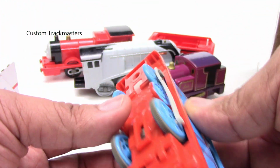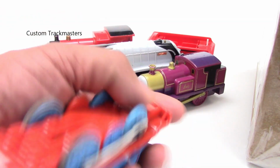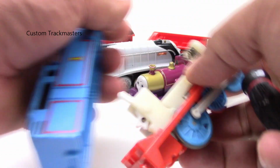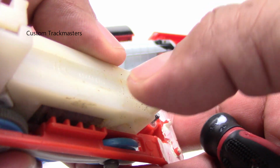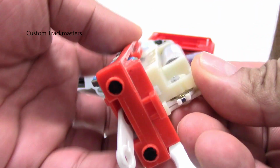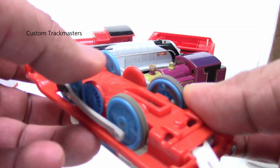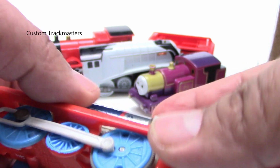And this new one, this is a Thomas from 2009. Let's see what's going on with this. Ooh, look at that. Oh, it's broken. It's loose. Is it working? One of the wheels is cracked right there.